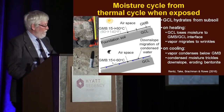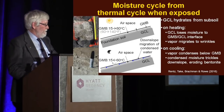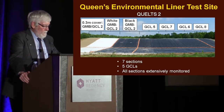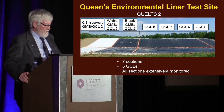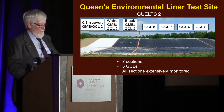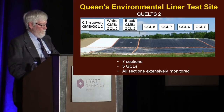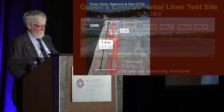And where has it gone? To the bottom of the slope. But that was not at all obvious until it was opened. So that prompted us to build Quelz 2, which we built with a control section identical to Quelz 1, with a black geomembrane. We used the same GCL with a white geomembrane. We used the same liner system, but doing what the manufacturer recommended and putting on 0.3 metres of cover in a timely manner. And we tested 4 other GCLs we hadn't previously examined.